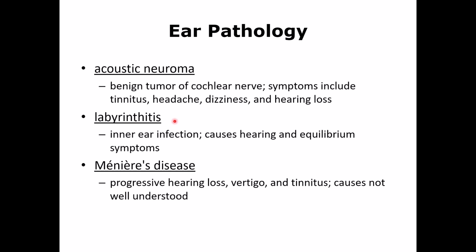Labyrinthitis is an infection of the inner ear, and as I said before, inner ear has two parts. One is cochlea for hearing, and the other one is vestibule and semicircular canals, which is for balance. And if there's an infection there, it will affect both of them, and they may have hearing loss and problem with balance.